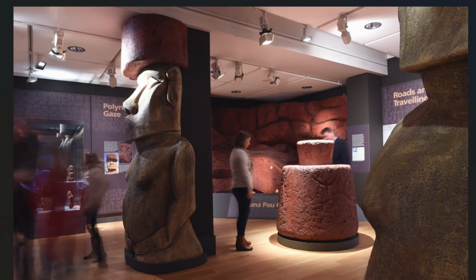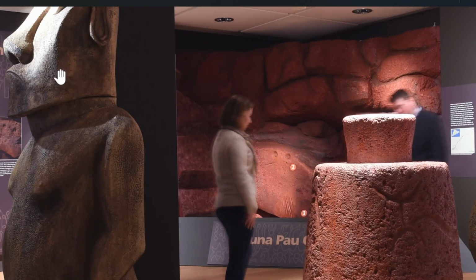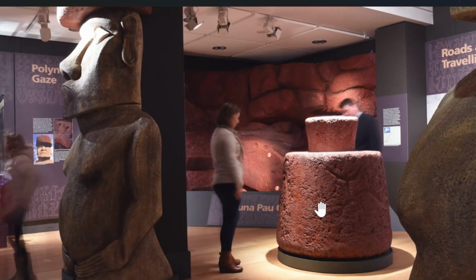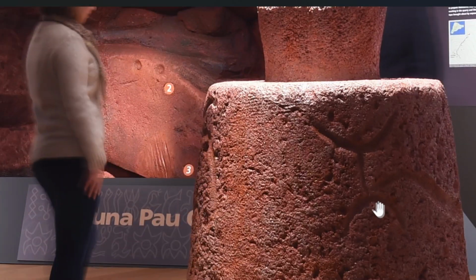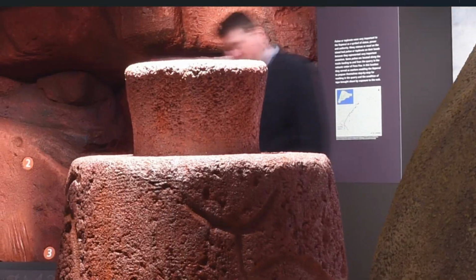I noted that the neckline appeared to have a cut. Somebody had cut the head off of this moai statue. What did they find inside? Does this statue on the right also have the same neckline cut? And I'm going to tell you right now, it does. Look at these interesting markings on the moai hat.